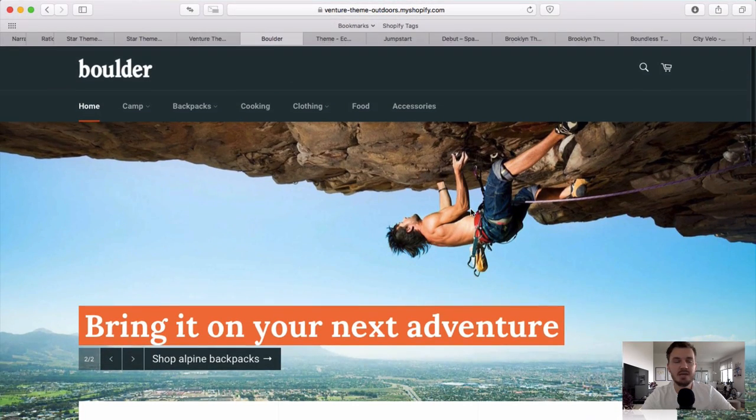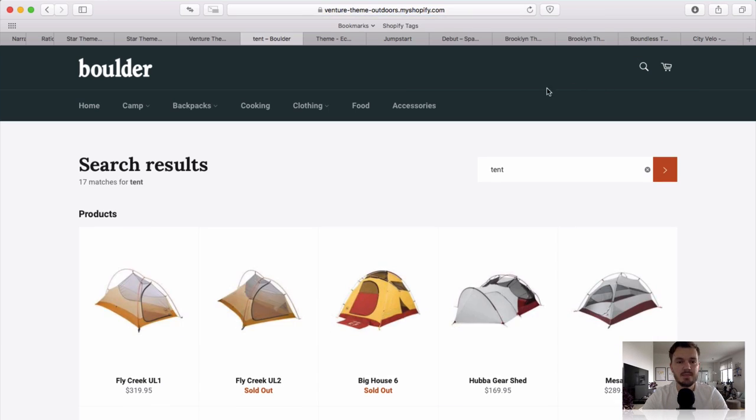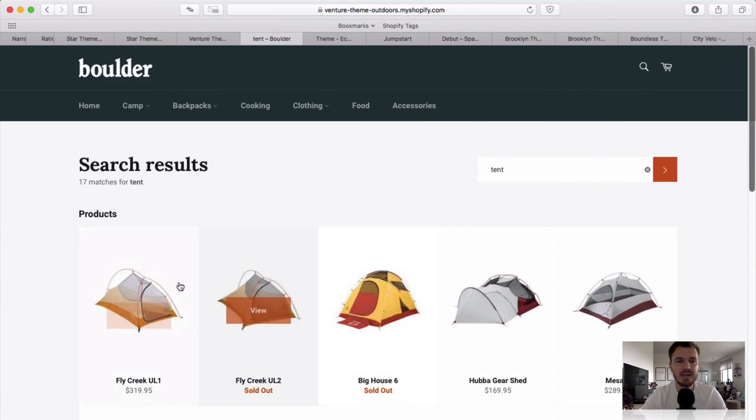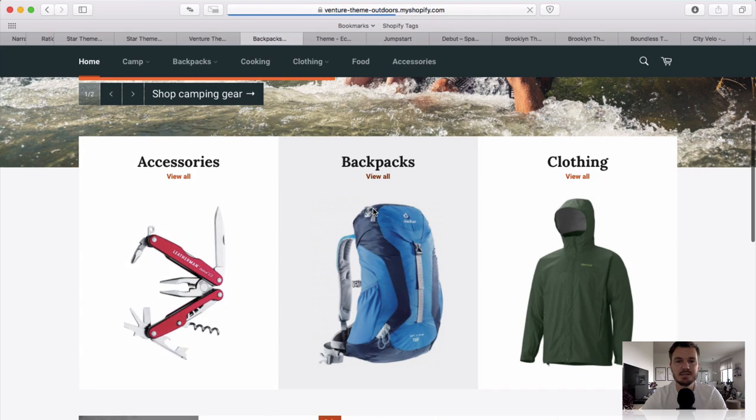Now I think search is going to be a big deal in this one, because when you do have a larger catalog, it's really important to have a good search function. So let's use the search up here. We'll type in tent and see how it shows it. So it really does work well with the search. And again, this is really neat in the way that it's done. And of course you can change these colors if they're not going to work for you. Let's take a look at their backpacks and see how this is going to show up.